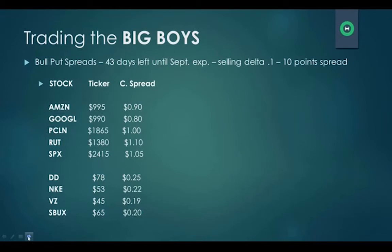Okay, earlier I said I focus on 5, and I think there are 7,500 publicly traded stocks out there. I think it's important for you to trade a small market basket of stocks. This allows you to focus on them, to not be constantly looking at different stocks and trying to have a strategy fit them. I could close my eyes and tell you exactly what Amazon is doing, what Priceline is doing, what Google, the RUT, and SPX are doing. These are the big 5. These are the ones I trade.